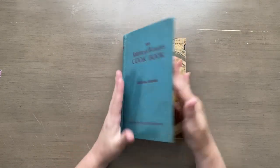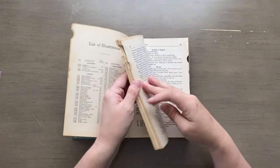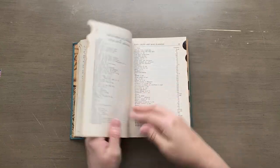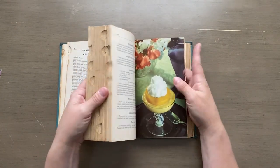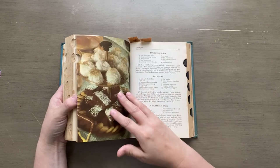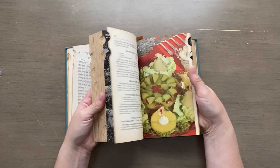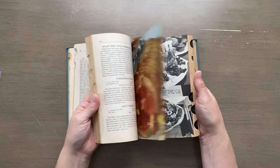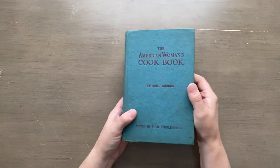Next we have the American Woman's Cookbook. This one's really nice. It's from 1948. And I love the little indented pages. So fun. It has little color pictures throughout, so those would be fun to use. Just another fun little cookbook. Something to use, and a journal.